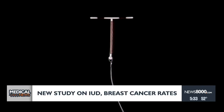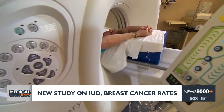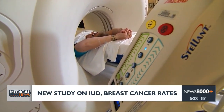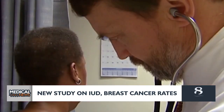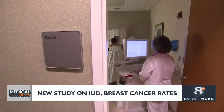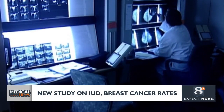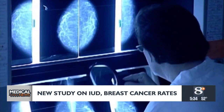New research suggests a popular birth control method may come with a slightly higher risk of breast cancer. The study showed a 40% higher risk of breast cancer for women using IUDs, about 14 cases for every 10,000 women. Researchers stress the overall risk does still remain low, but it does support earlier research linking hormonal birth control usage with an increased risk of breast cancer. Physicians and advocates say the study is not cause for panic, but they do recommend women consult with their doctors to weigh potential risks and benefits.